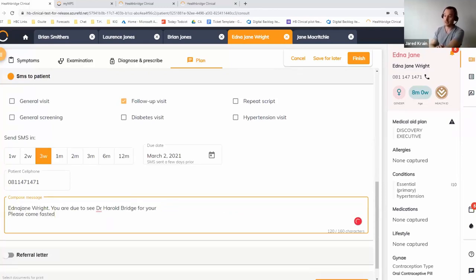Now, Edna will receive this message a few days before her appointment, reminding her to come in and to arrive fasted. This is particularly useful for practices where it's more walk-in and less booking of appointments. You can just queue the message and the patient will get it and be reminded to come in.